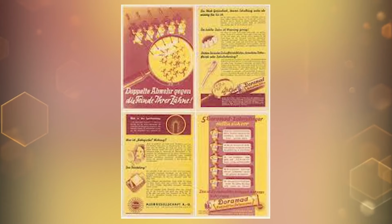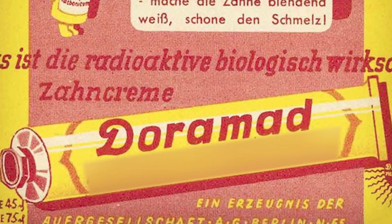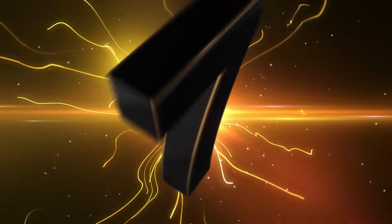These cells are loaded with new life energy. The bacteria is hindered in their destroying effect, leaving behind a pleasant, mild, refreshing taste. Its radioactivity was low in comparison, but the fact that this existed once, not too long ago, is just wild to me. Good gums don't bleed, they actually glow. What would their slogan be today? Doormat, accelerate your breath.